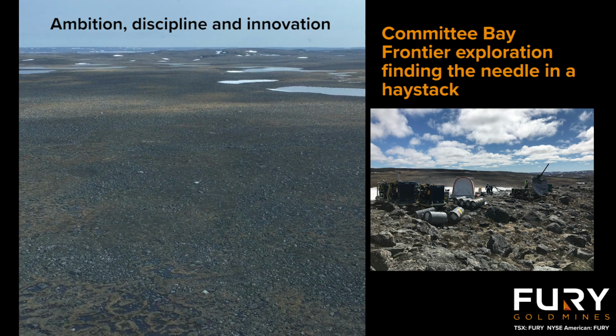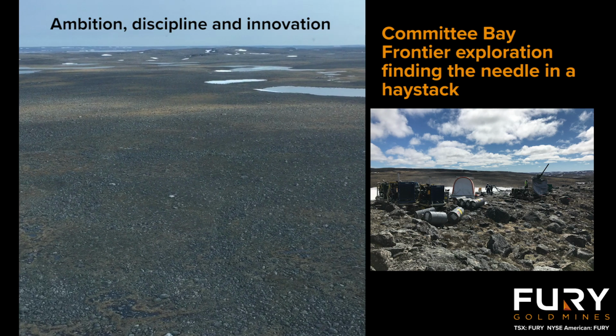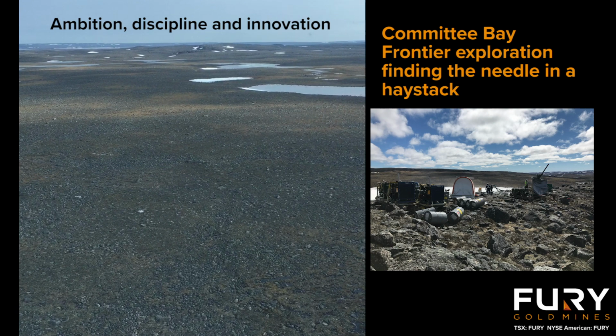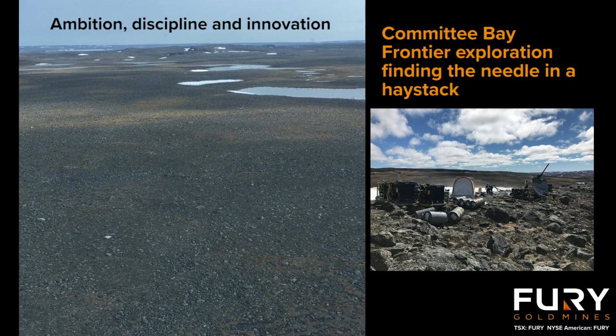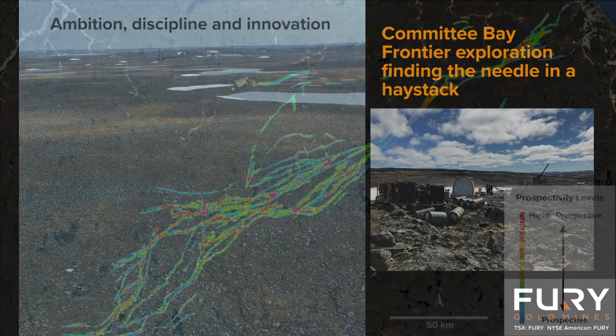And thirdly, we are innovative in our approach, from developing our own in-house till sampling and assaying techniques to produce repeatable results, to bringing down the drill cost with a rotary air blast drill rig. But today we will dive into the innovation of bolstering our targeting efforts through machine learning.